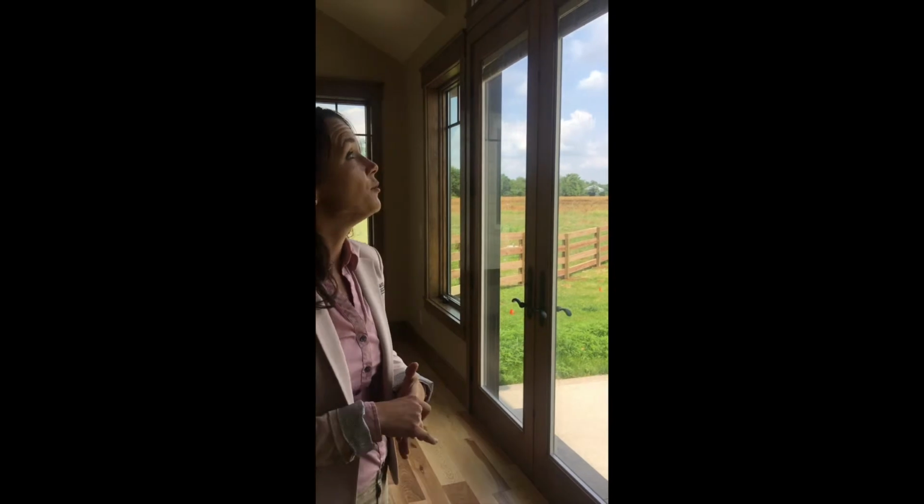But if we had the choice of it being a double hung window, that would be considered a traditional window where you can pull it up from the top or you can pull it down from the bottom.